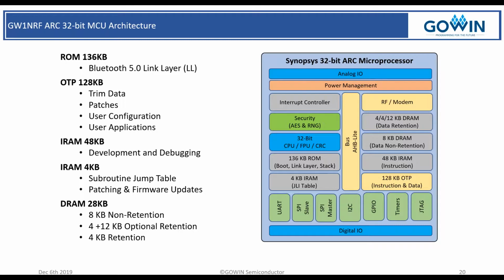The one-time programmable OTP memory can be used for trimming, providing unique identification numbers, profiles, firmware patches, and for application code storage. The firmware can be updated or patched through SPI, UART, JTAG, or even by using firmware over the air, or FOTA updates via the Bluetooth radio. Patches can be loaded into and executed from RAM or OTP. Patches can also be loaded from external memory via SPI, UART, or I2C.